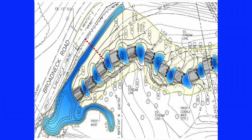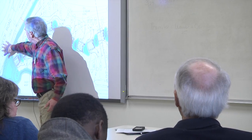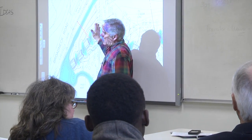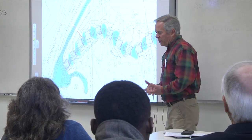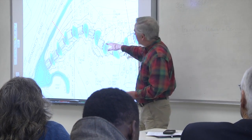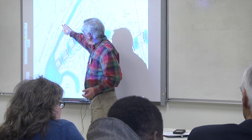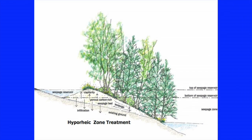This yellowish pattern represents about an 18-inch layer of sand and wood chips that are mulched and laid on the ground surface. In this particular instance, we had a road and a pretty steep slope, so it was all vines and invasive species. As part of the construction, it really wasn't a big loss to clear that and lay this mat of material on the ground. Check out that cross section. There's the seepage reservoir, here's the material that we placed on the existing grade, and here's the stream.